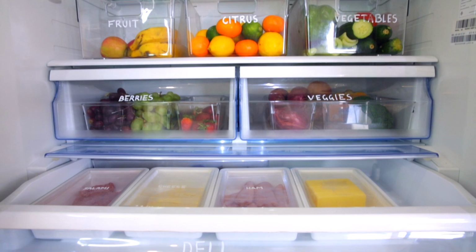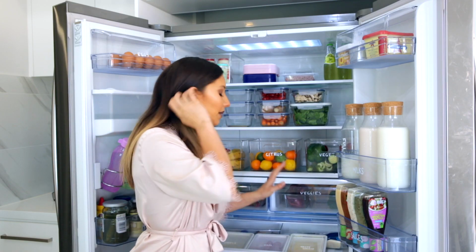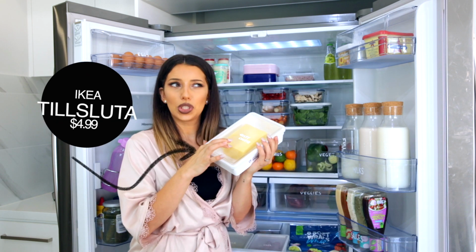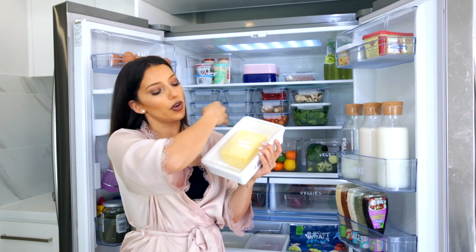My favorite drawer of the entire fridge is the deli drawer. It's got some of my all-time favorite IKEA containers. This is the IKEA Tillslutt. I don't even want to try and pronounce that the other way because I feel like it's a bit of a risque name for an IKEA product.